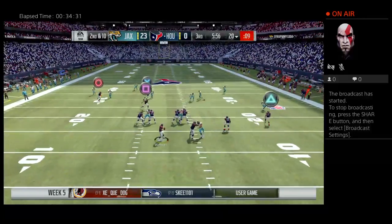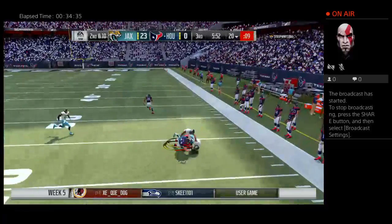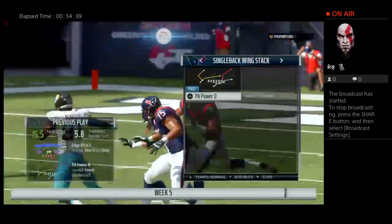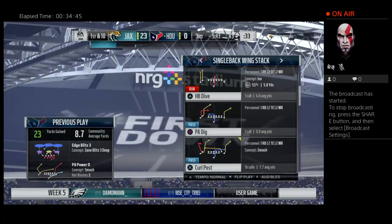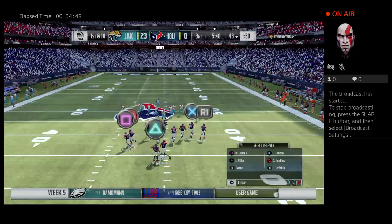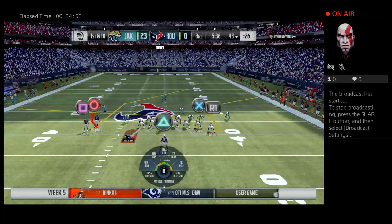On 2nd and 10, Watson. Going to throw right side here, complete. And he's brought down after a good gain. 23 yards on the play. Watson now, he's hit on just 5 of 15 throws, a poor percentage, but it's 1st and 10.